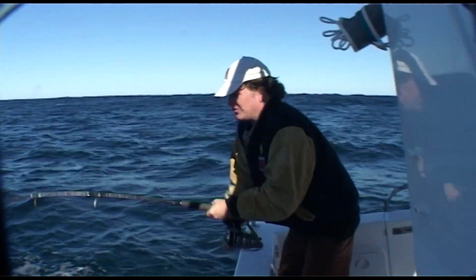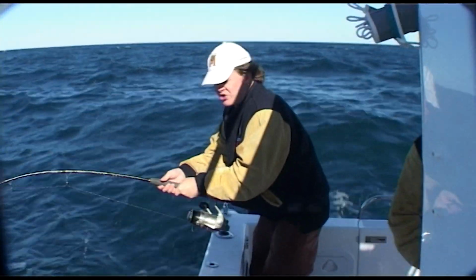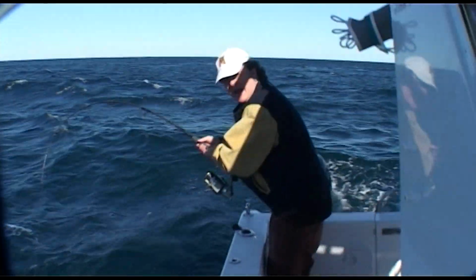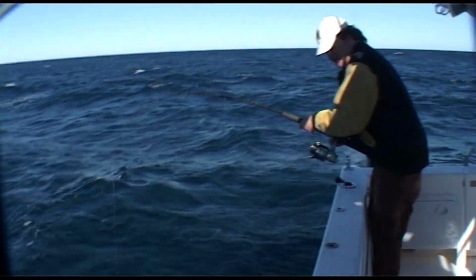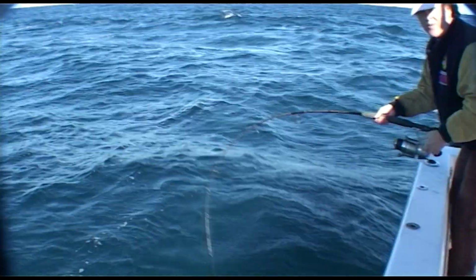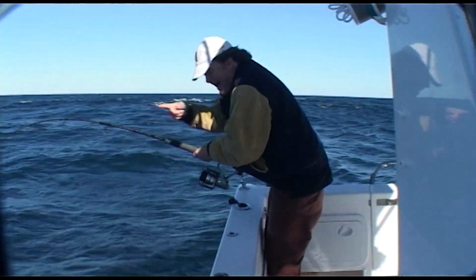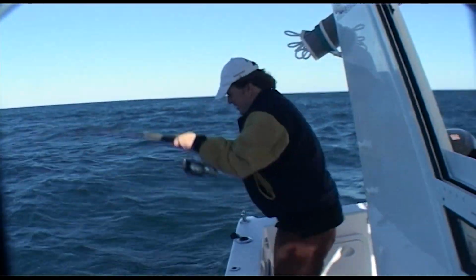The reason why these will come up and take lures when the other one's hooked is they're a schooling fish and they're used to competing for food. So if one's actually hooked, they don't really know what's going on. They think, well, he must be feeding. And so when you drop a bit of food down, or a lure in this case, the first thing they think is, that's what's going on, and they grab it.